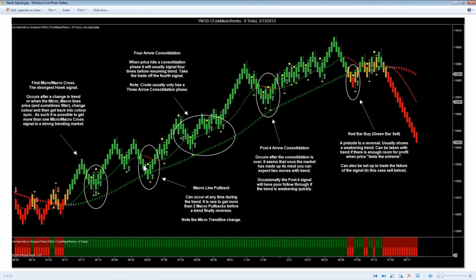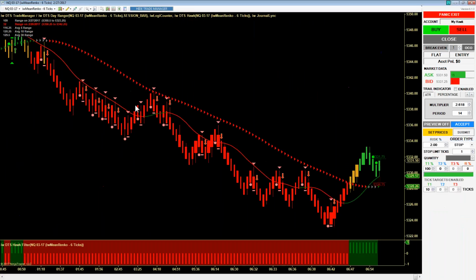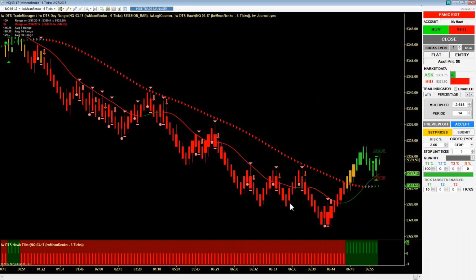So the macro pullback signal occurs when the market starts to, on the hawk, retreat toward the macro line. That's the big one. Everything stays in sync except the micro line. The micro line changes color. That's how you know it's a macro line pullback. So here we have a downtrending market. The market pulls back to the macro line. Everything stays in sync except the micro line. The micro line has changed color. That is a macro pullback.